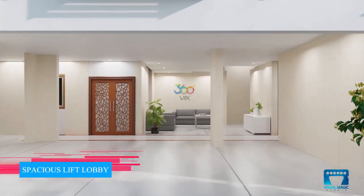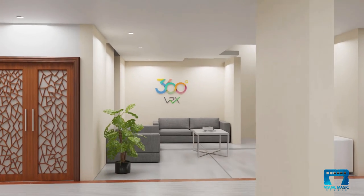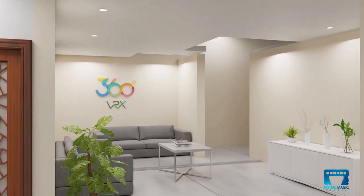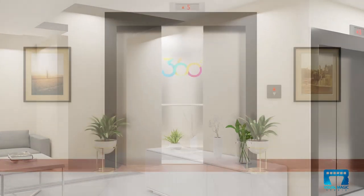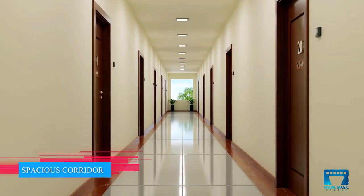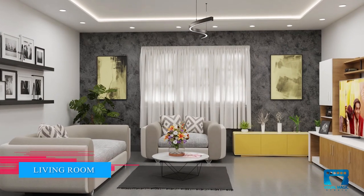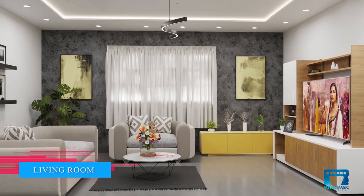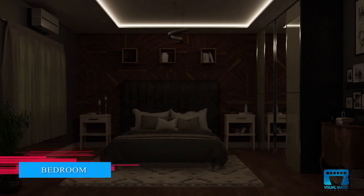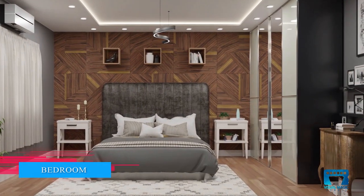VRX 360 apartments welcome you with a spacious lift lobby. Each block is powered by high-speed elevators. It has spacious corridors with a scenic viewpoint. Keep yourself relaxed in a spacious living room. Rooms powered with home automation technology are surely the cherry on the top.